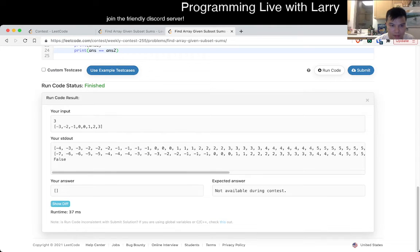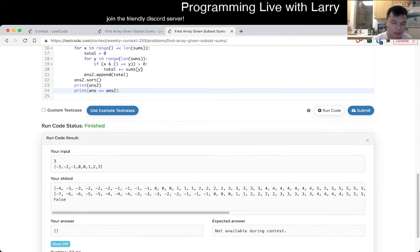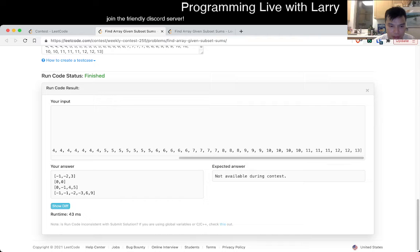Huh. That's not the same though. So that is weird. Okay, so yikes. Yeah, this is definitely wrong because this should 6 and a 9 sums to 13, which doesn't really make sense.